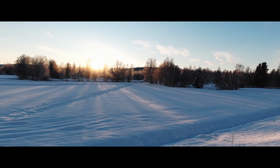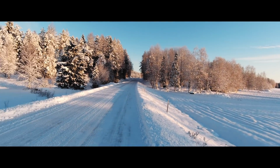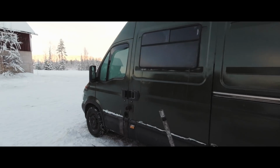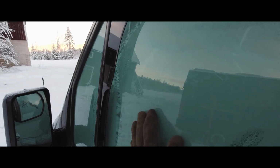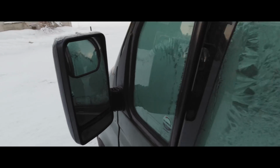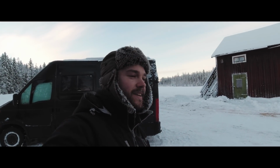Successful trip to the shops. This is something strange that happens in these temperatures, because there's no moisture in the air. The outside of the windows are completely clear, no frost on them whatsoever. Obviously inside they're frozen solid because of the moisture from us breathing. Yeah, all of the windows are clear.